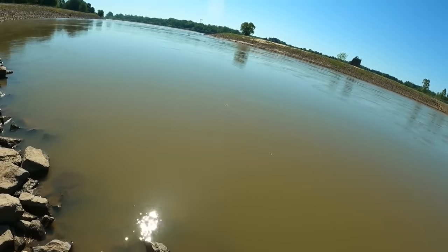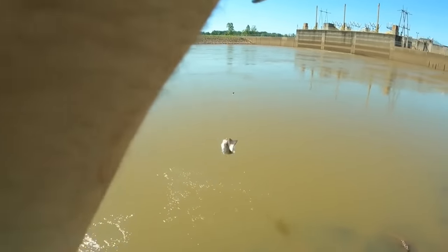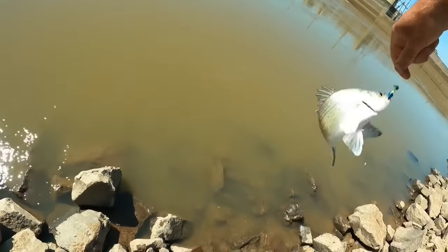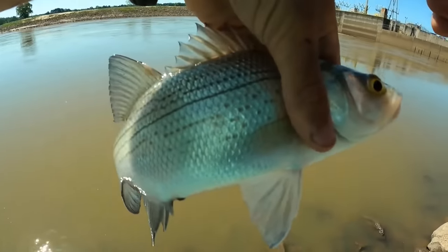Fish coming up, kind of weird. I think it's another white bass, drum, crappie, white bass, white bass. Back-to-back decent white bass. Can't complain. Another one on that black and blue and chartreuse grub. Nice.